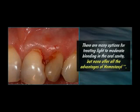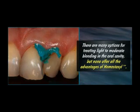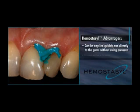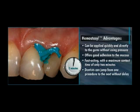There are many options for treating light to moderate bleeding in the oral cavity, but none offer all the advantages of Hemostasyl. Hemostasyl can be applied quickly and directly to the gums without using pressure and offers good adhesion to the mucosa. It is fast-acting, with a maximum contact time of only 2 minutes, so that dentists can jump from one procedure to the next without delay.